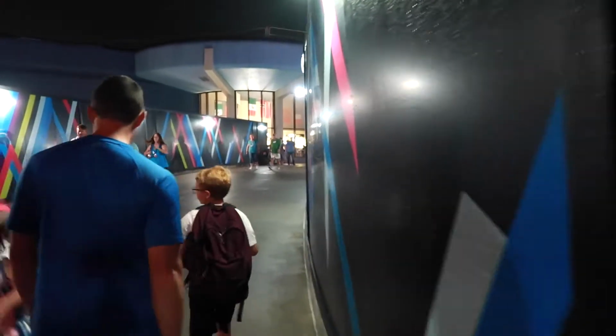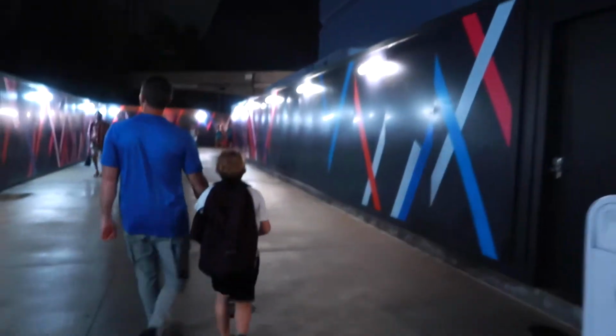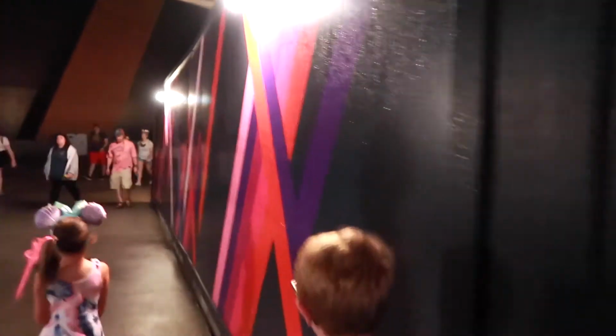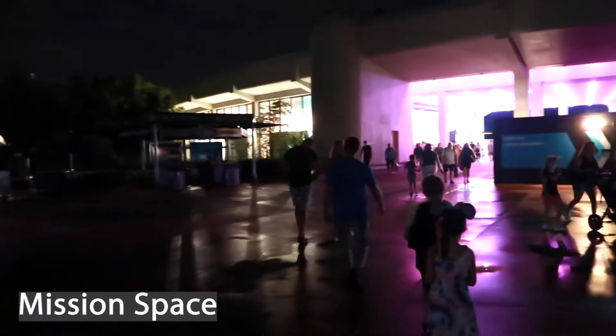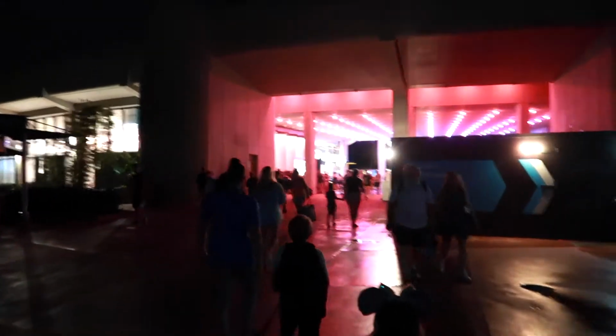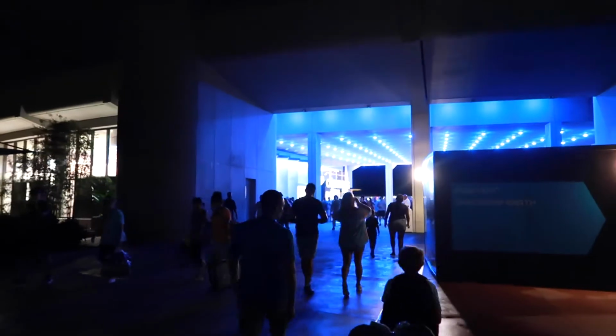Here it is, the brand new store that we were able to walk through this morning. You gotta keep on walking past guest services and kind of meander your way around all of the construction walls. Just keep going. When you finally get out to the open part where you see Test Track over there, you have the space ride. Go to the blinking colorful lights.